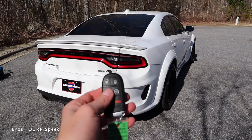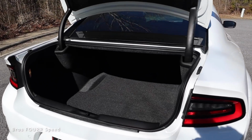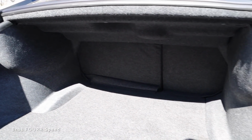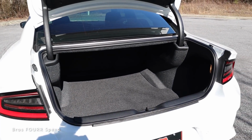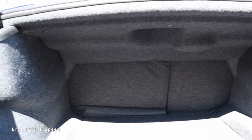Moving on to the trunk space, you can double tap the button on the key fob or use the one that was on the interior and it'll pop right open. We have a pretty good amount of storage space in here. This is a larger sedan, much larger than most other cars out there. So you could certainly fit probably 4 golf bags back here, any luggage that you need. So definitely nice to see all this space.